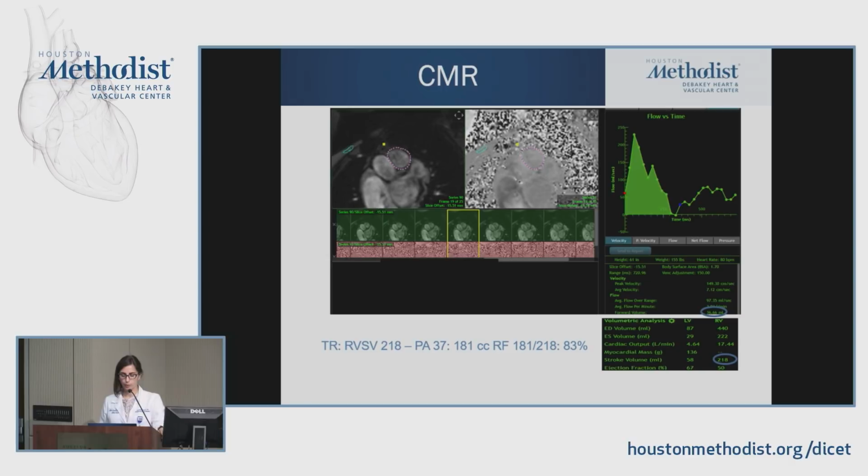So in this case, the forward flow through the pulmonic valve came out to be 37 cc's. And the stroke volume that the RV is trying to eject during systole is 218. So the regurgitant tricuspid volume is 218 minus 37, that comes out to 180 cc's going back to the liver and the venous system with a regurgitant fraction of 83. So we talk about cut points with Dr. Zan for severe TR. I think this is way past it. This is by all means torrential TR.